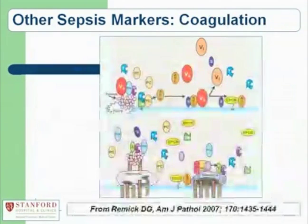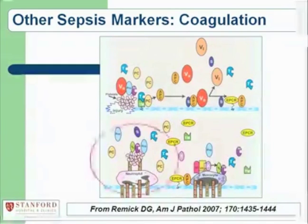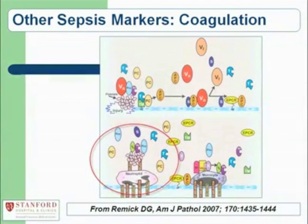And then finally, this is a very complicated slide, but I just wanted to use it to mention the importance of the coagulation system and coagulation markers in sepsis. I think everyone knows that one of the major problems that people with sepsis might encounter is disseminated intravascular coagulation, DIC. And one of the reasons why that happens is that when you have inflammation in the vessels, remember that when you have bacterial infection, you're going to have these neutrophils and monocytes and T cells coming out of the blood into the site of infection.